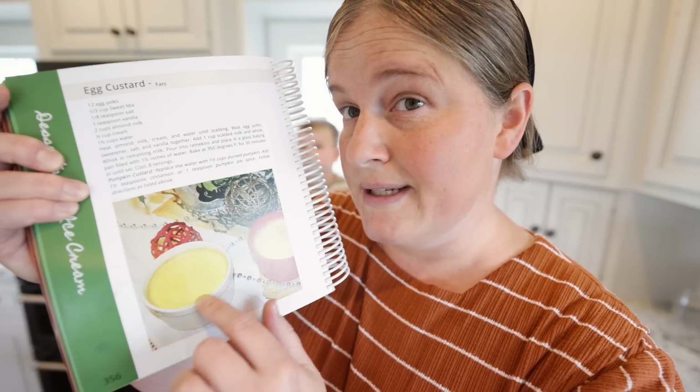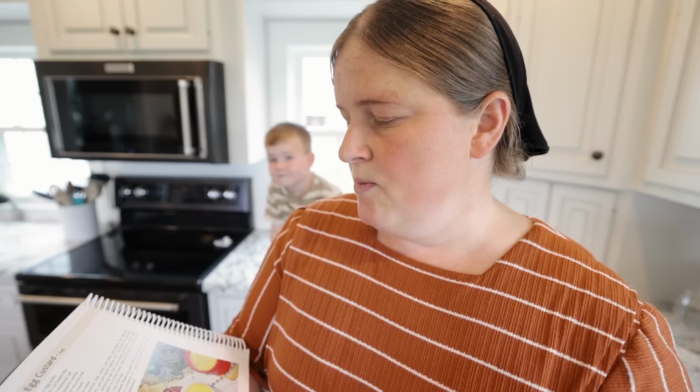Then you're supposed to pour the mixture into little ramekins, I guess that's how you say it, like these little container things. And then you put those in a glass baking pan filled with about 1.5 inches of water to bake it. You bake it at 350 degrees Fahrenheit for 30 minutes or until it sets, and there should be like 8 servings.